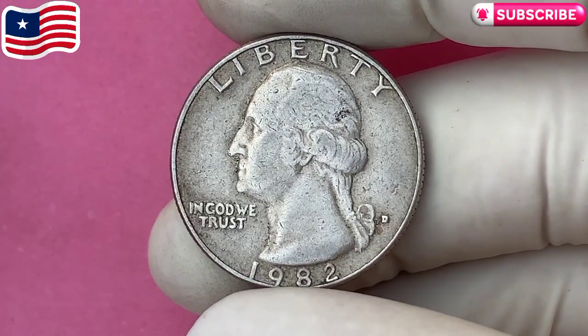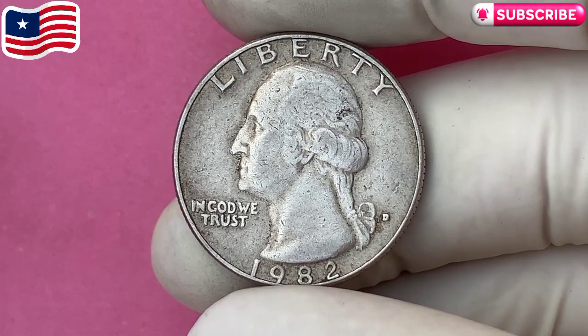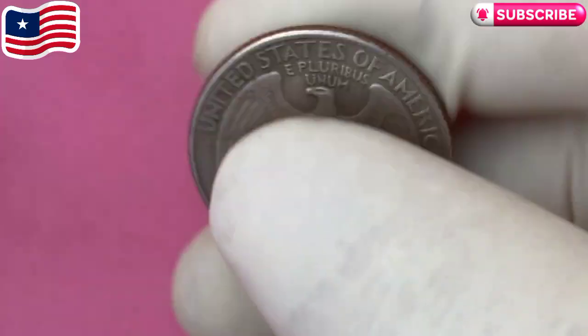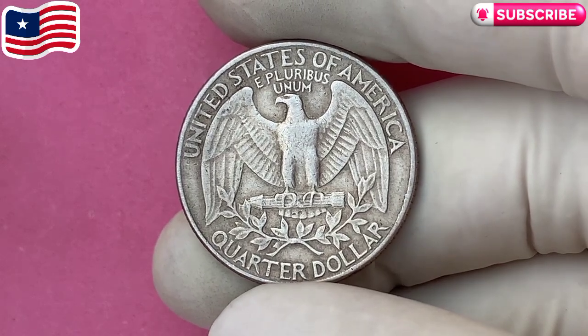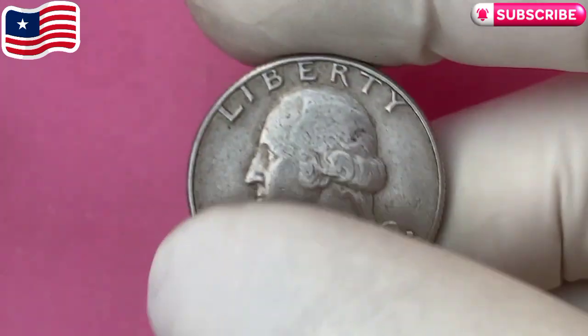Now, we're diving deep into the story of a seemingly common coin that could hold an extraordinary secret, the 1982 Denver Mint Washington quarter dollar. While this quarter may look just like any other piece of pocket change, there's much more to it than meets the eye, especially if you know what to look for. Stay with me, because by the end of this video, you might be re-examining your change with renewed excitement.